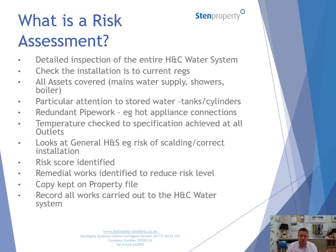There is particular attention to where water is stored, so those cylinders and those tanks in lofts, because that's most prevalent where Legionella can actually grow. Any redundant pipework, because you've got water sat in a piece of pipework that doesn't actually go anywhere. It might be an old appliance connection that's been disconnected. That length of pipework would be classed as stored water, so we have to check those as well.